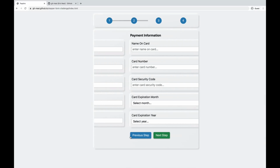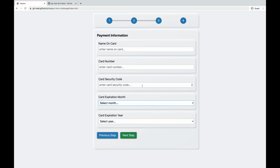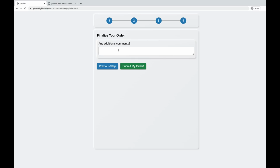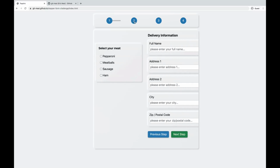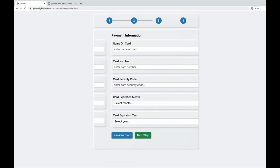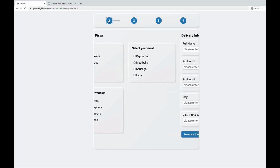Let's see, are there any validations? It does not appear that way, but we do get a nice variety of form inputs. Next step. Any additional comments? No. Submit my order. Thank you for placing. Cool. Let's just try that one more time very quickly. I just want to see if I can navigate backwards. Let's put something in here, name on card. Now let's go back to step 1.